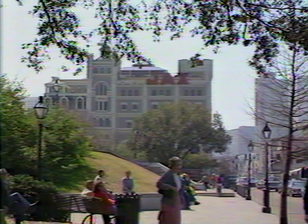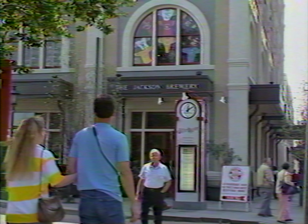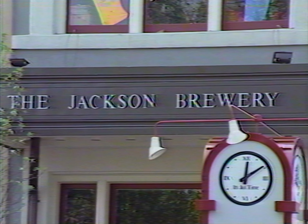This is the Jackson Brewery. It used to be the home of Jax beer. Now it's a shopping mall. Let's take a quick peek inside and see what's going on. There are two buildings, each with five floors, and just about any kind of shop imaginable is located here.